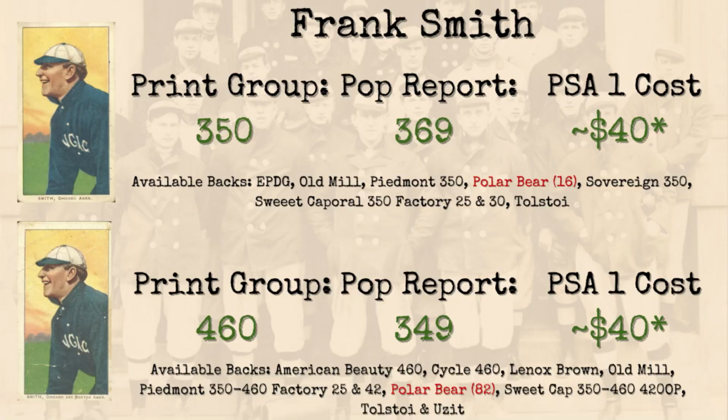I can only imagine and wonder, do Boston team collectors in T206 add this card first, or do they add this card last to their Boston team because of that White Sox uniform on the front of the card? And this Smith variation is very similar to the Red Kleinau. The very first variation is much rarer than the second one. You look there at Polar Bear, there are only 16 known graded examples at PSA. But then when you look at the Chicago and Boston variation for PSA, there are 82 different polar bears. So if I'm picking up only one of these cards, I'm picking up the Chicago variation.